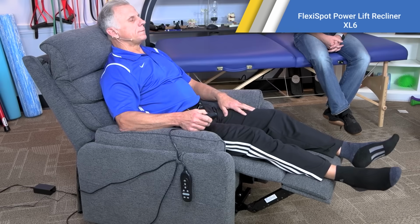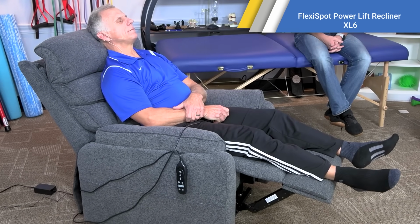All right, so actually, we bought two separate chairs from two different manufacturers for my mother and father, and this was a couple years ago. And now, after reviewing this chair, I would have much rather bought this chair because it's a better quality, better options, and the price was definitely better. So, we're going to discuss the 10 advantages of the FlexiSpot XL6 home power lift recliner.